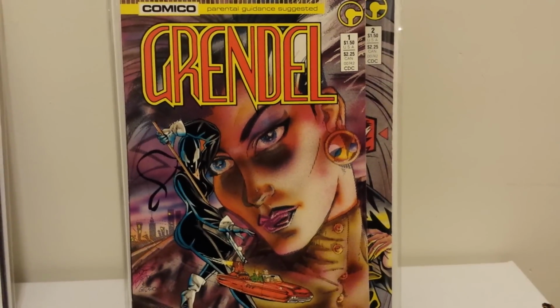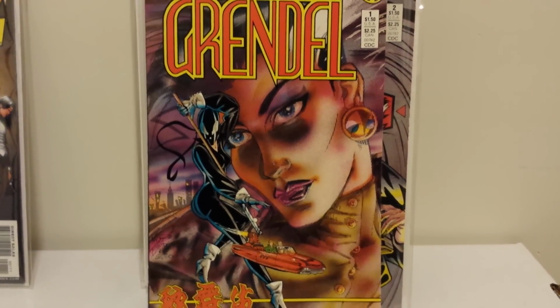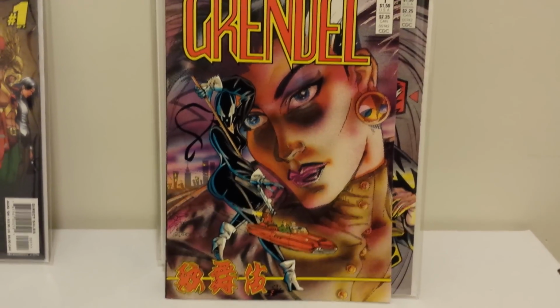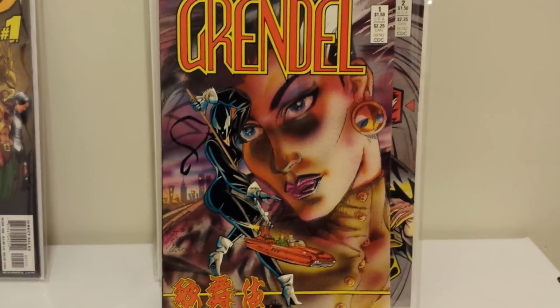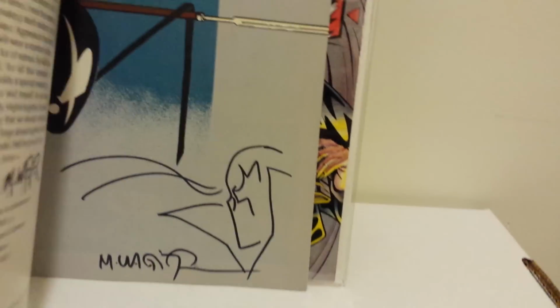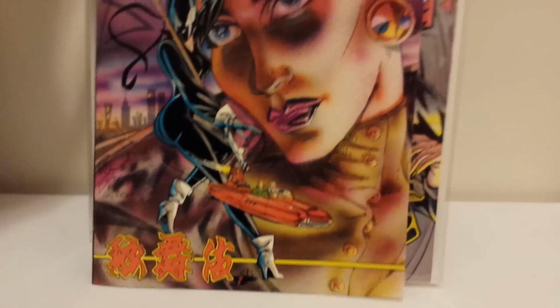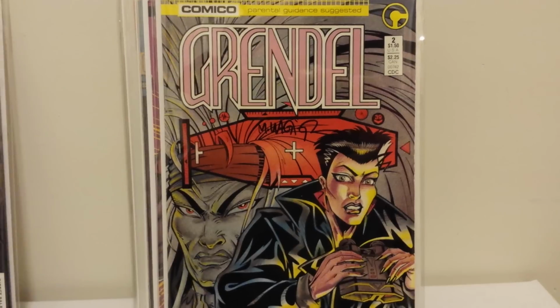But this is Grendel Volume 2, number 1, and my dumbass forgot to take my Grendel Volume 1, number 1. I'm so mad at myself because it's in a Golden Age Mylar, so I had it in a magazine box, and I totally forgot to grab it. But anyway, again, without asking, he took my Grendel number 1, he signed it there. Another little quick Grendel head sketch. I didn't even ask him, but that's how cool Matt Wagner is. He signed my Grendel number 2.